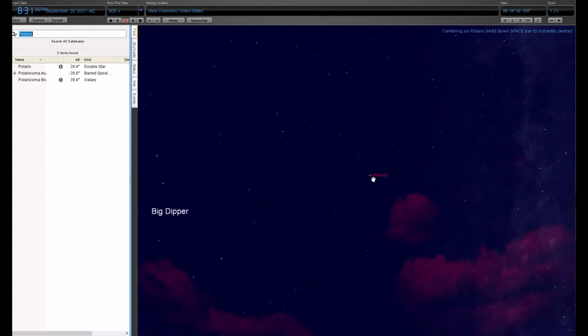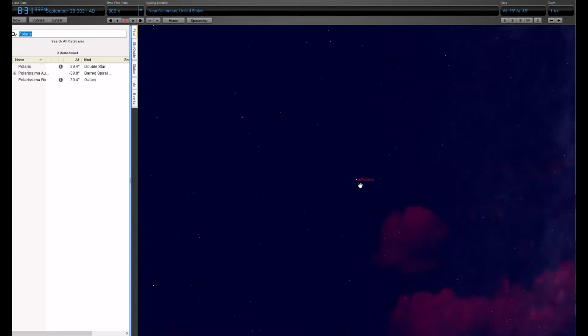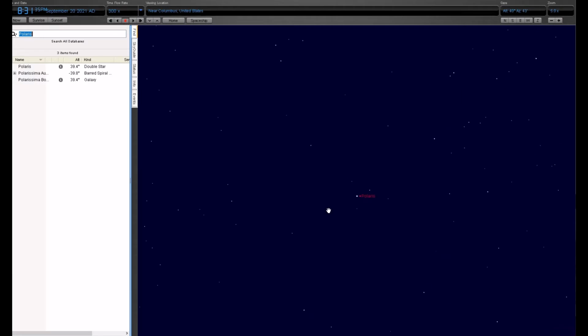So you can use the Big Dipper to verify that you're looking at pretty much due north. Not quite, actually. That's the reason why Polaris goes in a little circle and not just literally stays in the same place. It's not actually directly over the axis of Earth's rotation. It's very close, so it acts as a pole star.